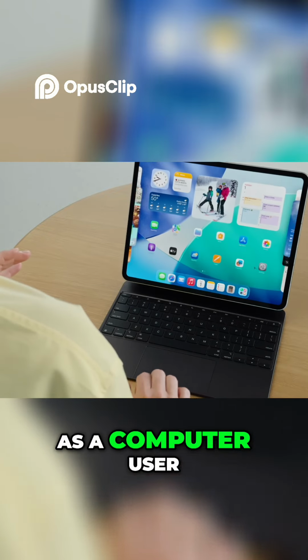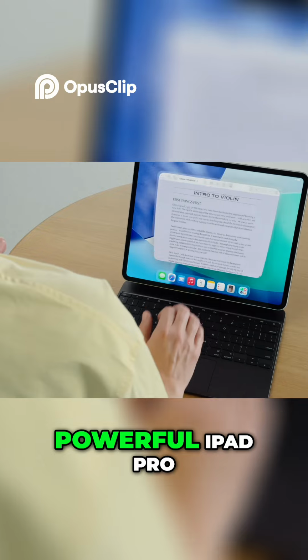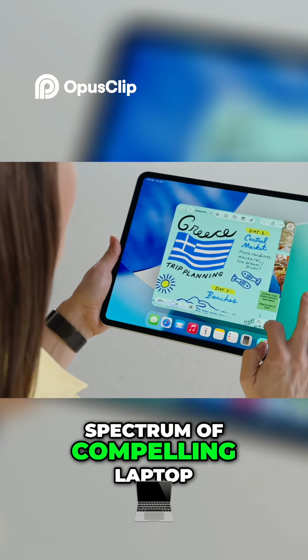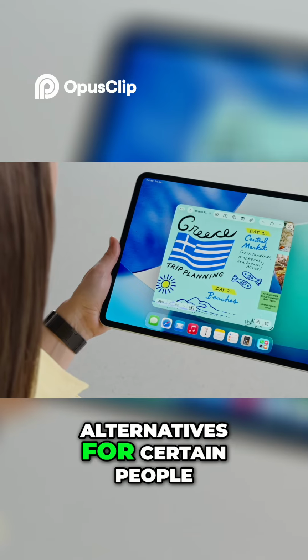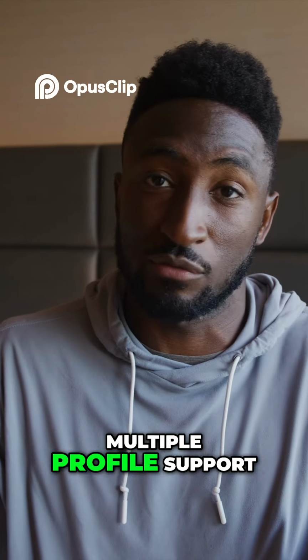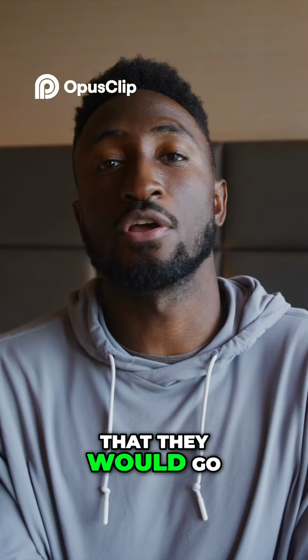So yeah, as a computer user, I'm fascinated. This moves the iPad, especially like the most powerful iPad Pro, way further on the spectrum of compelling laptop alternatives for certain people. It certainly doesn't do everything, obviously. It still doesn't have multiple profile support. There are some basics that we're still gonna be missing, but I never thought that they would go this far.